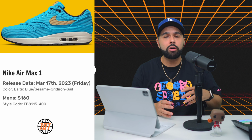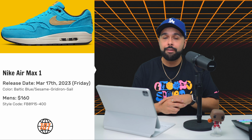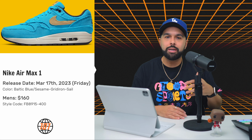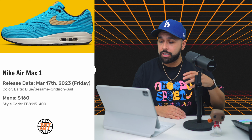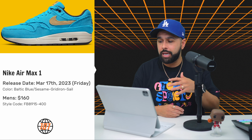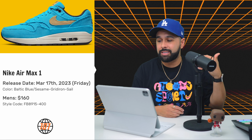And I feel that this sneaker looks very, very clean. I feel that this is one of those sneakers that in 5 to 10 years, it's gonna have more value because it is very unique with that nice corduroy material. I feel that the sneaker looks very clean, very easy to wear now for spring and summertime.